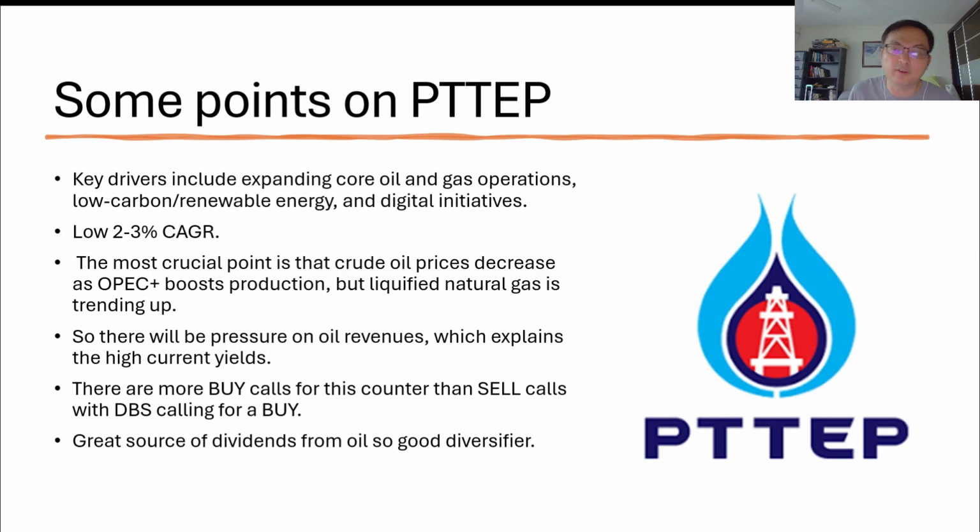Okay, so moving forward, what do I expect about revenues? There will be some pressure on oil revenues, all right, but as a result of this, the current dividend yield is very high, right? Because we expect poorer business in the future, so people will pay you to delay gratification. So at the moment, dividend yields are actually quite nice, quite lovely, right? And I also asked AI to tell me how many buy and sell counters there are at the moment. So it's able to go into the web and crawl. And it tells me that there are actually more buy calls than sell calls. In fact, the majority are buy calls, with DBS calling for buy on this counter.